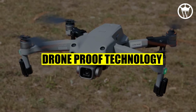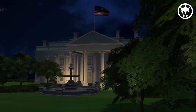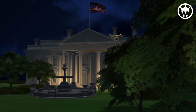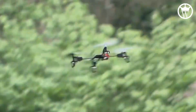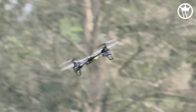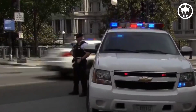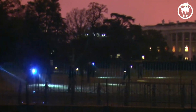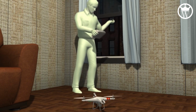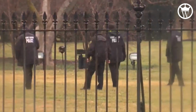Number 13. Drone-proof technology. The White House learned this the hard way at the start of 2015 when a drone was discovered on the White House lawn. Although the drone managed to avoid detection while in the air due to a lack of heat signature, as soon as it hit the floor, all of the necessary alarms went off and every agent on the site went into battle.